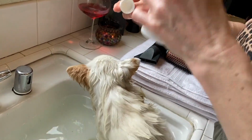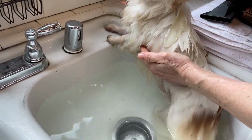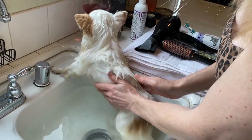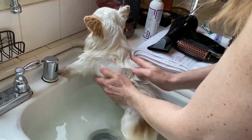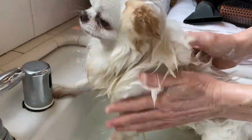Wesley. Ooh, that smells so nice. I'm just going to put a liberal amount all over his thick fur and start lathering it up. What do you think about a bath, Wesley?